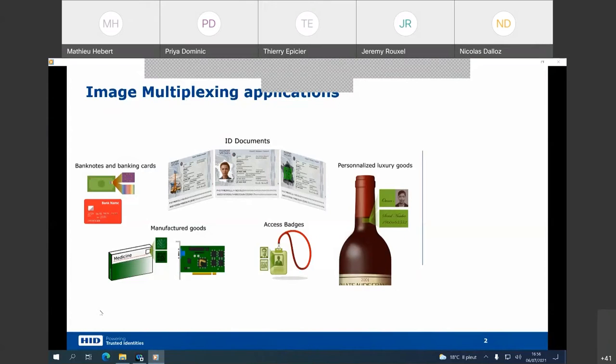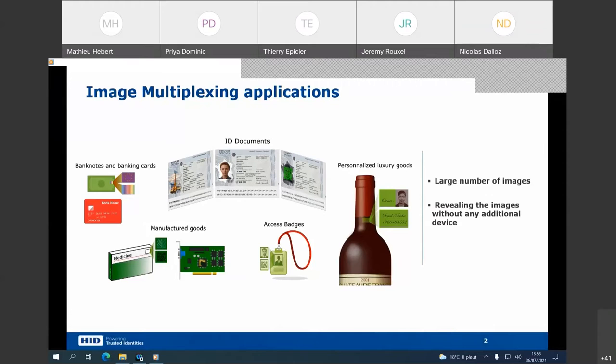To make these applications possible, the technologies implementing multiplexing must be able to encode a large number of images, allow revealing the images without any additional device, be fast and low cost. However, all current technologies lack in at least one of these points.